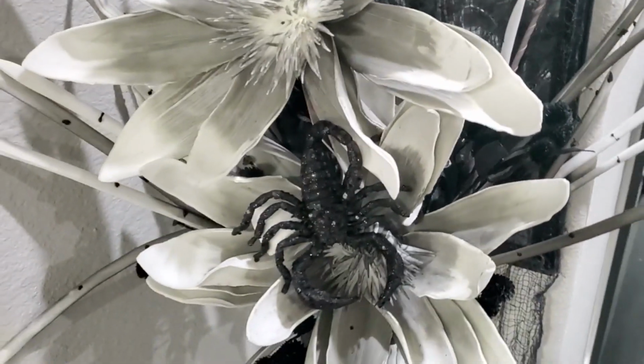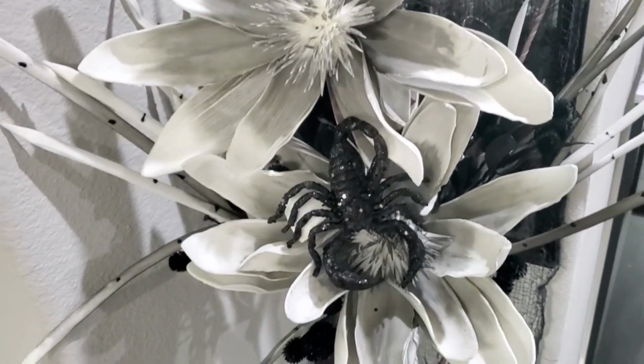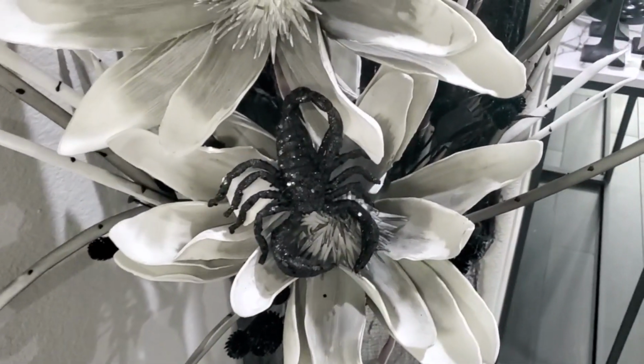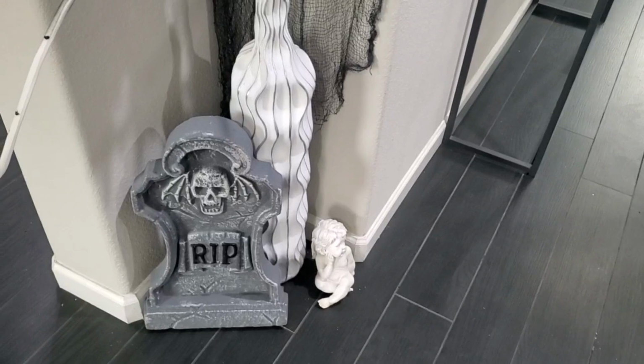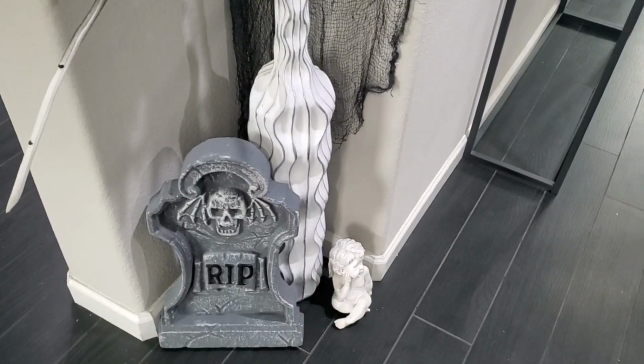And I also put a scorpion in there, and I have 5 of these scorpions. Last year I used them on my fireplace, but this year I have them spread out, and I'll point them out as I go. And then I also have down here anchoring this vase, I have a tombstone. They usually go outside, but I put this one inside. They usually blow away anyway, so might as well be inside.